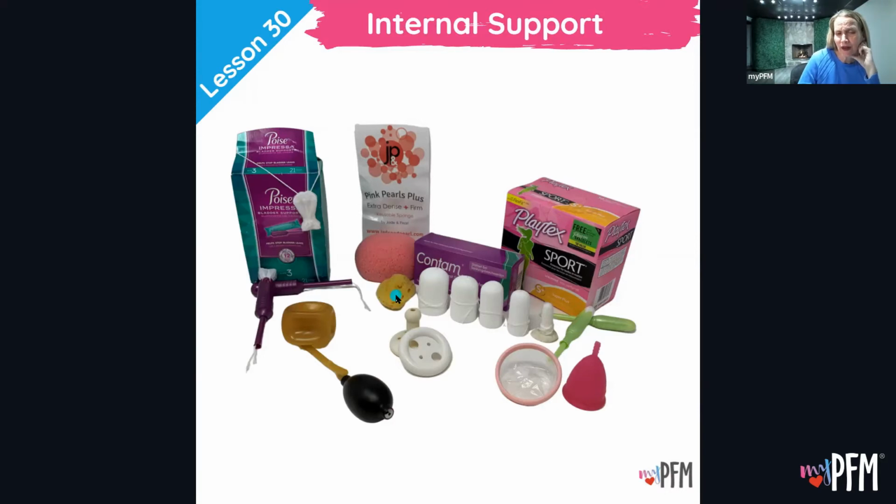Again, none of this is medical advice. I'm giving you some information about what's out there. There's this company called Contam, and they make these pessary-like devices. These are considered temporary pessaries. They don't look like this, that's silicone. It's this other kind of absorbable fabric material, and they can be reused. We have Poise Impressa, which is almost like a little blow-up tent, hollow in the middle. It has a frame, and there are different sizes.